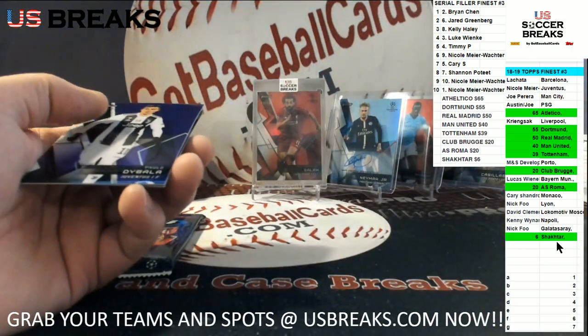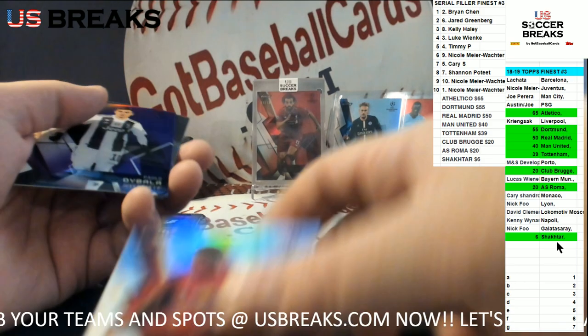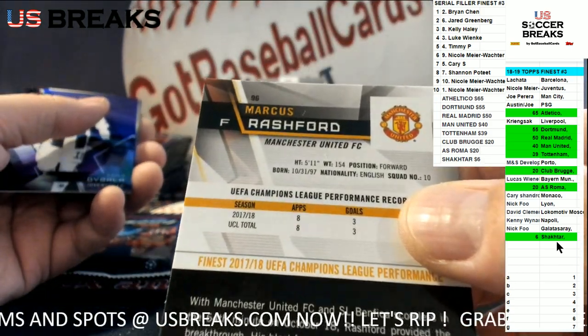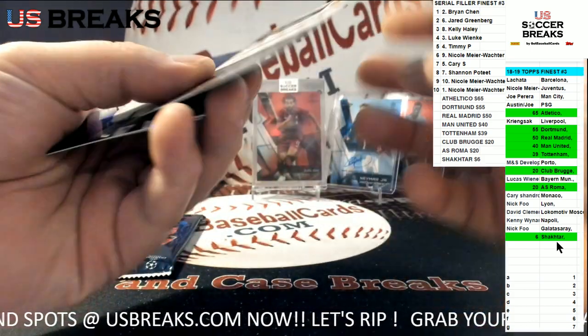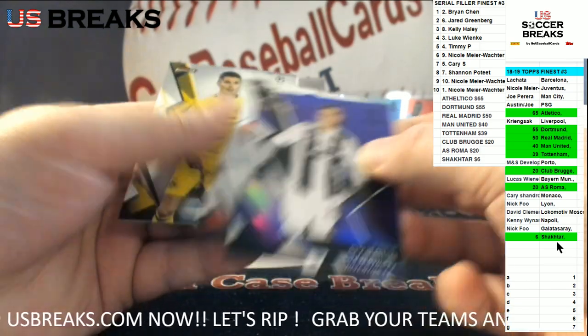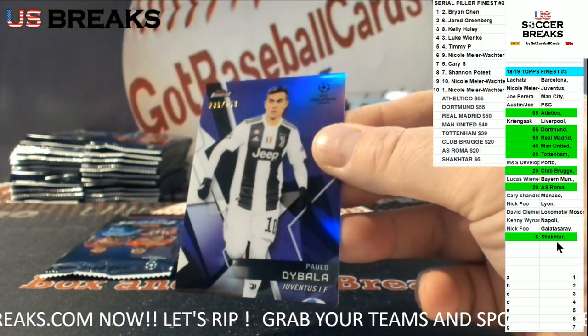So we need some mojo, like Man United. Let's see, who's getting all the Rashfords? Six spot. Cole will get all the Rashfords. Dybala.